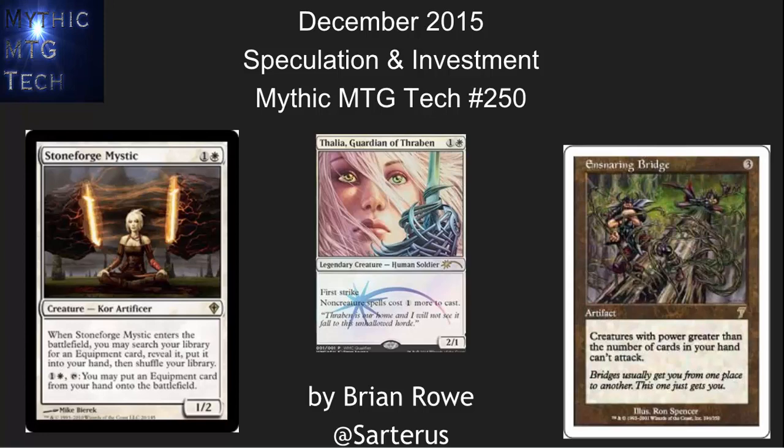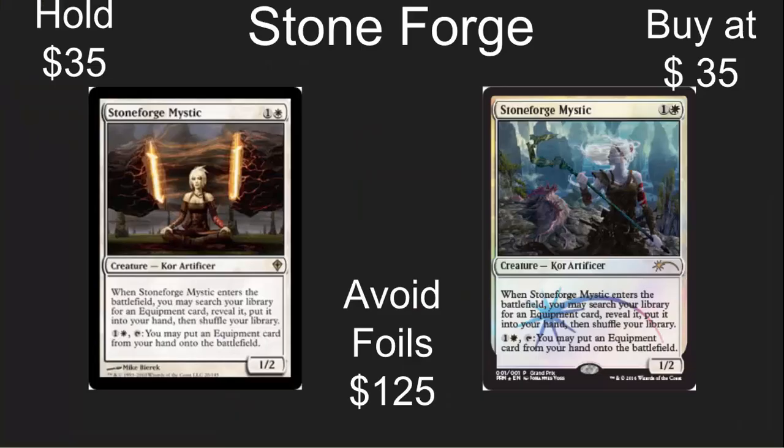Today I'm doing the December speculation and investment. So let's start with Stoneforge Mystic. Stoneforge Mystic has been going up recently. Stoneforge Mystic should not be jumping like this.